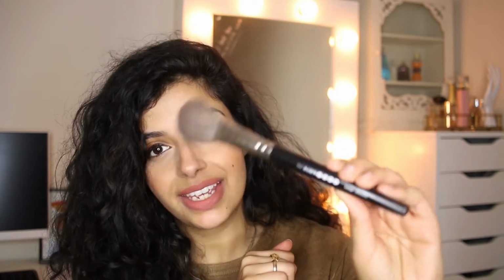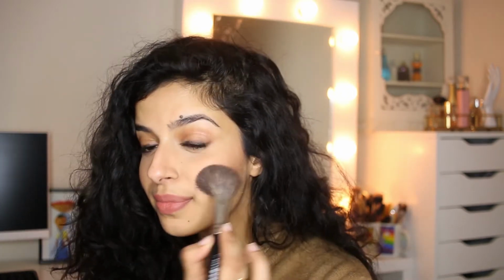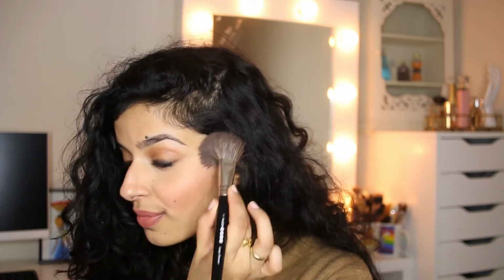Also, this is my favourite blusher brush. It's from Screen Face, and it's their large blusher brush. So that's what I had on this morning, and that's Plum Foolery by MAC.